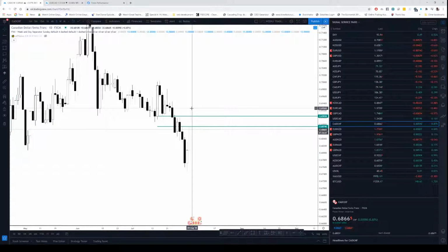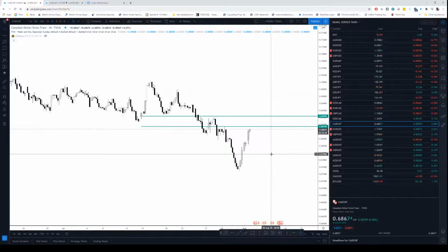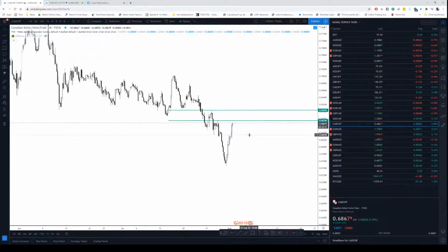So measure the swing high to the swing low, and then put a line at the 50% and at the 618, and see if we're going to get some form of a rejection at these two levels. If we do, you know the rejection pattern that we look for. I'll be watching it myself, and if I do see it, then I'll send out a signal for us to take advantage of it.